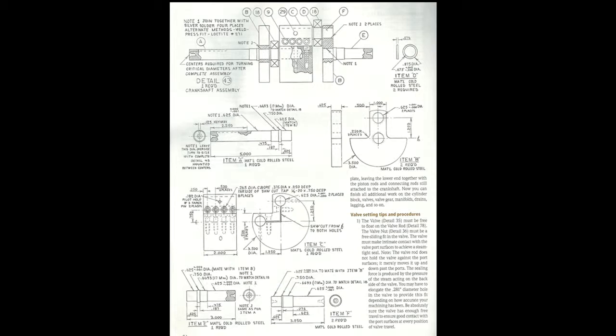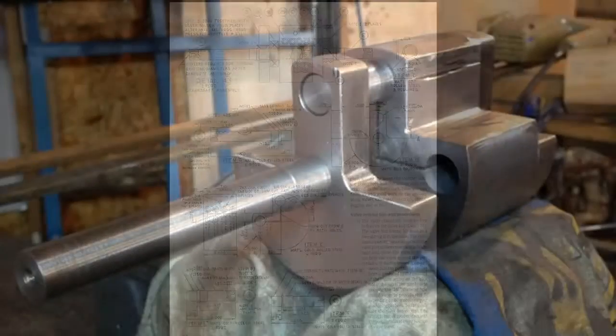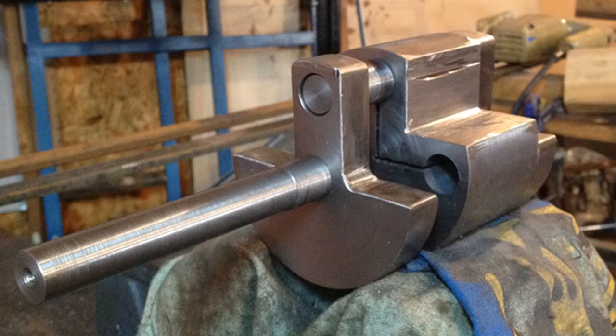Today's episode is continuing on with this 11-piece crankshaft build for the two-cylinder steam engine that I'm building.